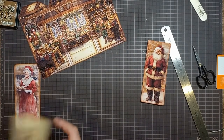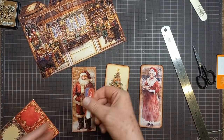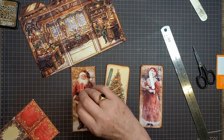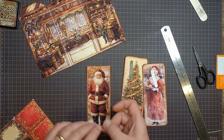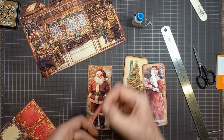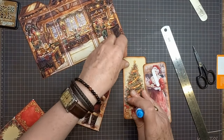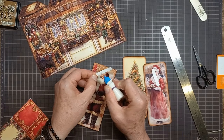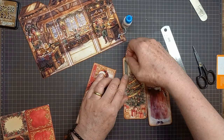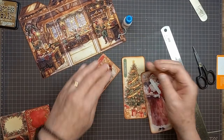Okay. So what we've got to go on here are some labels. And I've got Mrs. Claus, Christmas, and Santa. So you can put these where you like, down the bottom or anywhere. I'm going to put mine on here like I've done with the other one. Just stick them along here. As I say, all these you can use wherever you like.